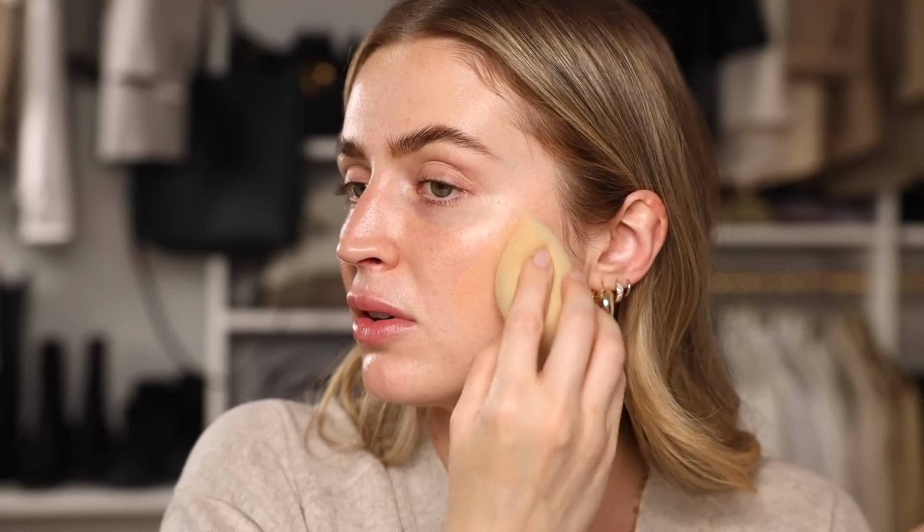I have this in the shade Nu 4, and apparently it's going to give us a lovely, radiant, natural looking finish. This is a little bit more yellow for my skin tone. It's a little bit more deep. So I'm just patting this in with the Beauty Blender. Really nice light coverage. It's layering on top of the Grwm balm beautifully, naturally.